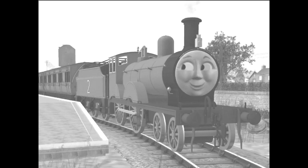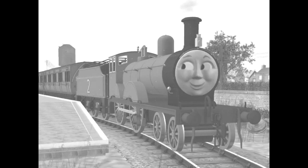The engine is the line's number 2 that was completed in 1896 as the Furness Railway's number 35. It came to the NWR in 1915 to assist during construction, and is still at work as of 1958 when we came to film the railway.